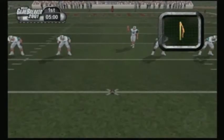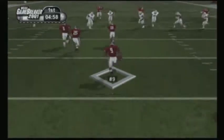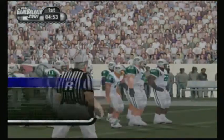Indiana will receive the kick. Number 12 kicks it deep. Stop at the 25-yard line.